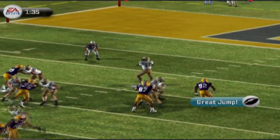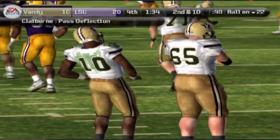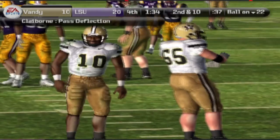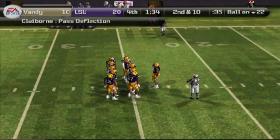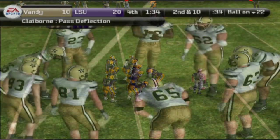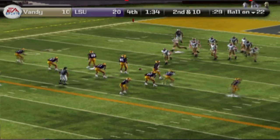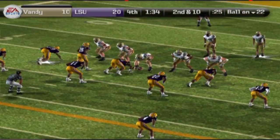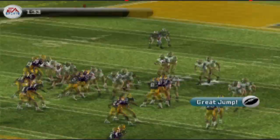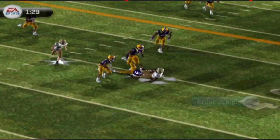The Commodores set up in the gun. He throws right. The ball is tipped. And that one's incomplete. Number 23 was the intended receiver on that pass. That'll bring up second down from their own 22-yard line. So it's second and 10. Smith with three wide receivers. Across the middle. And he pulls it down.